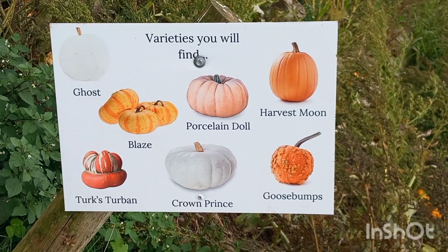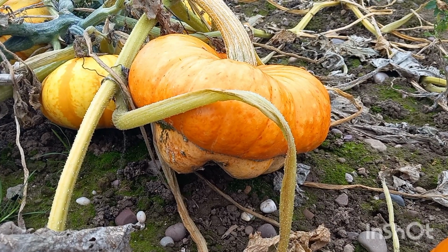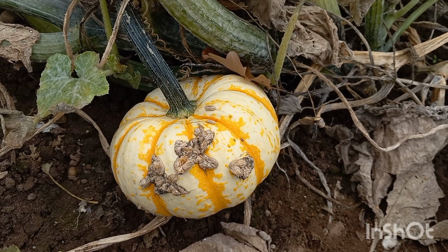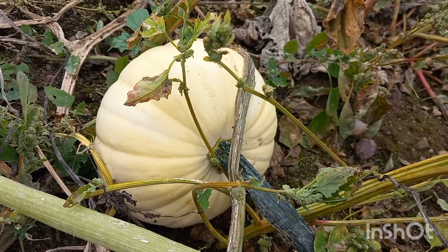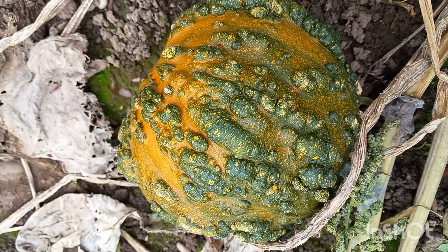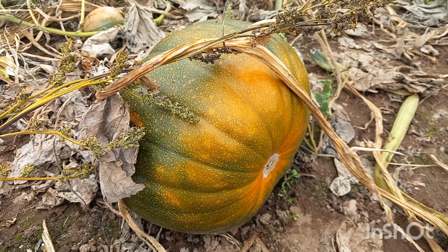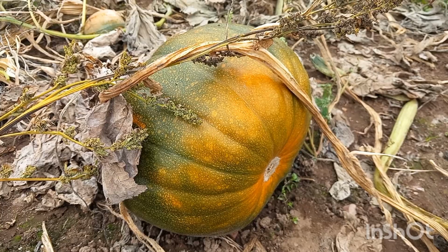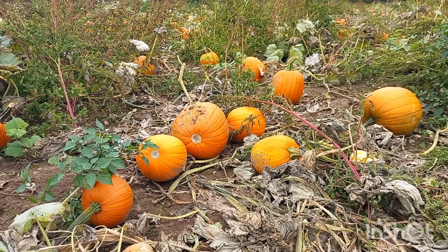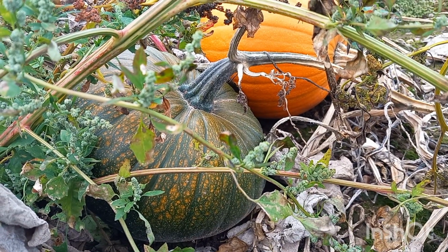There are many wonderful varieties to be found amongst the pumpkin patch. It's always a fun activity to choose the perfect one. Big ones, small ones, gruesome ones, smooth ones. I could spend hours looking at the different shapes, textures and colours of all these beautiful pumpkins.